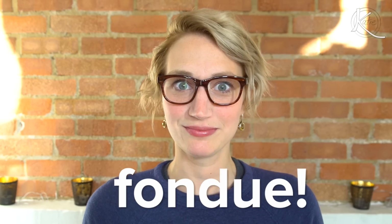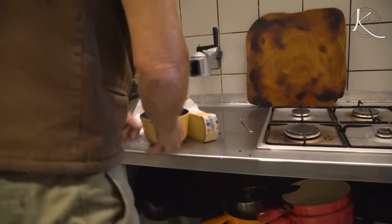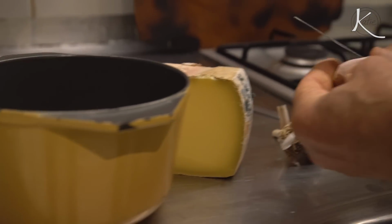Okay, way to eat Comté cheese number 1, fondue. It seems to be a favorite, and I had it prepared for me twice while I was in France for this trip. So I'll show you those recipes.